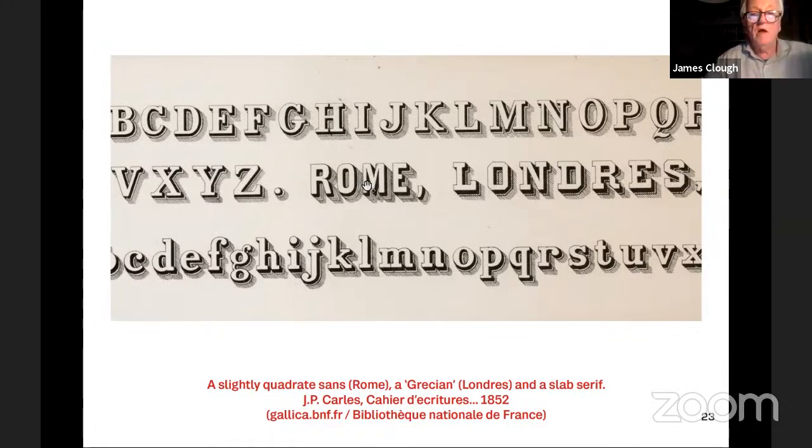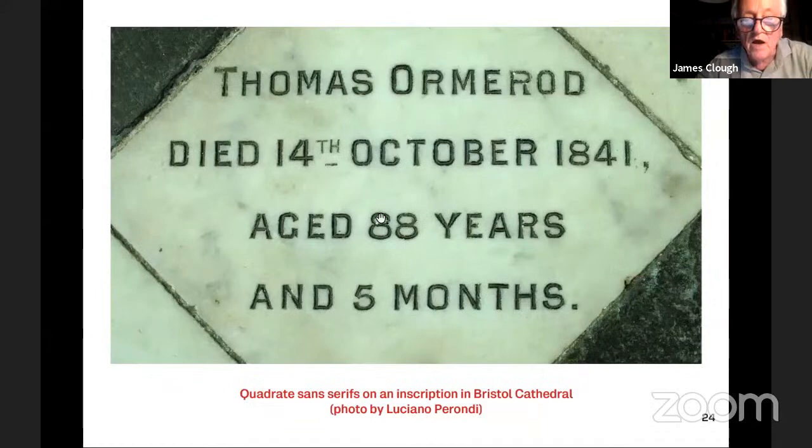But what about another area that has nothing to do with printing at all? I mean, incised monumental lettering in quadrate sans. This is a photo from inside Bristol Cathedral in England, and the date is 1841. Letters O, D, and G are sufficiently quadrate for us to consider this a quadrate sans, I would say. Lucia Perondi, thank you very much for having supplied this photograph.